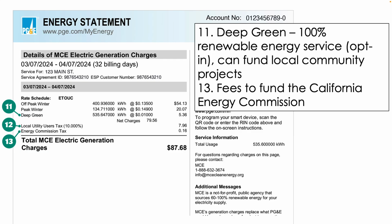And then a couple of last miscellaneous fees. Deep Green, so this is an opt-in service. You pay a little bit extra, and that helps to fund local community projects. Oftentimes there are these little programs that you can opt into, and the charging for those programs happens through the utility bills.